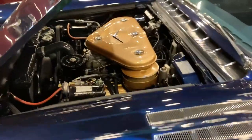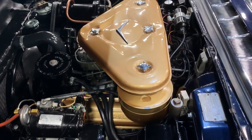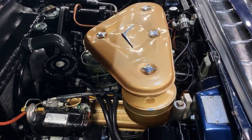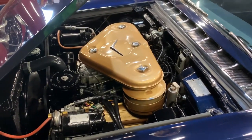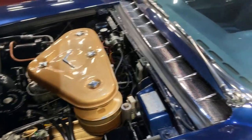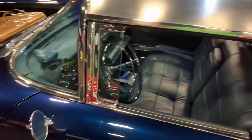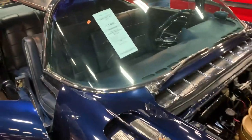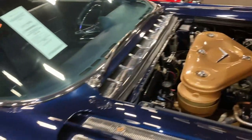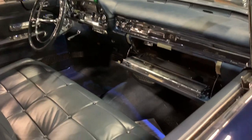Cadillac here with the correct dual four with the Batwing air cleaner. Those often get modified to become Chevy Batwing air cleaners. The carb spacing's a little bit different, but that's a $5,000 air cleaner, dual oil bath air cleaner. I think it's got a stainless steel or aluminum roof on it. '57 Eldorado Brougham. Quite the glove box in there.